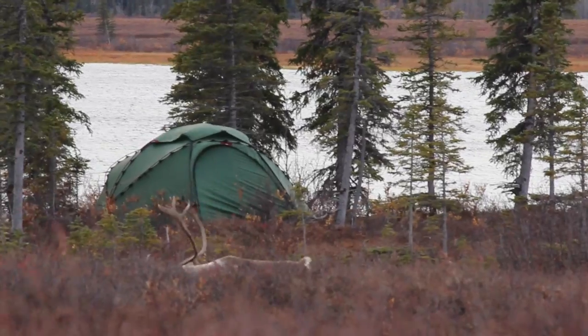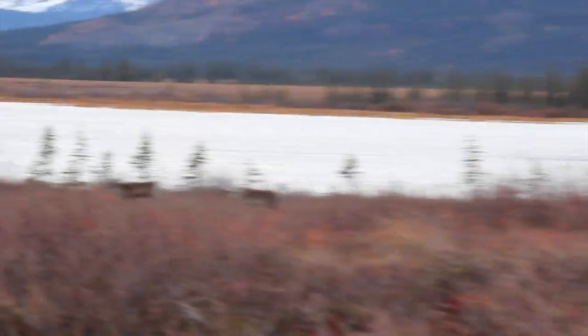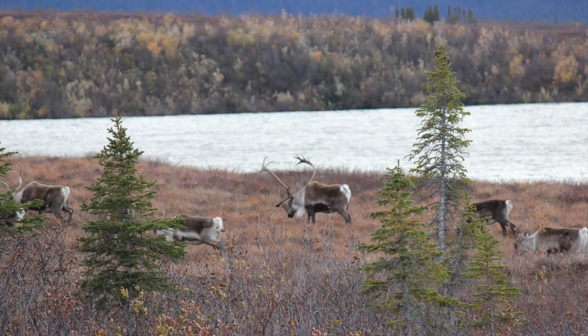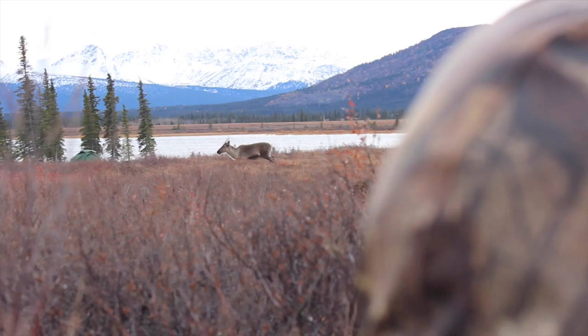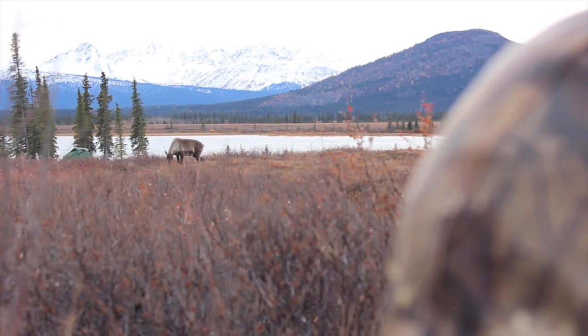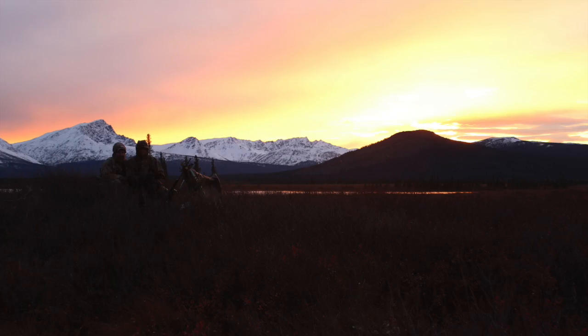We did have a substantial wind most days, between 20 and 35 mile an hour sustained winds, and so tucking in behind the shelter was nice, and we would cook up some hot chocolate and cook from behind the shelter. So that worked out pretty well for us.